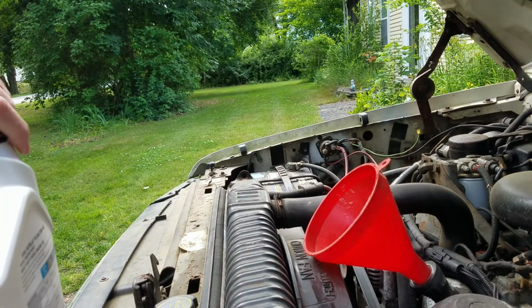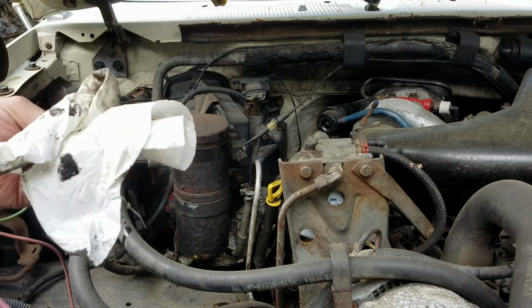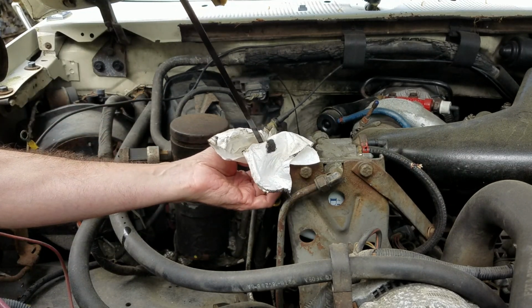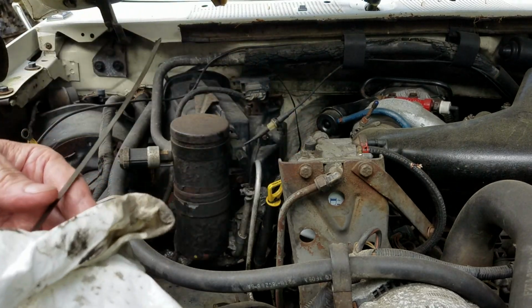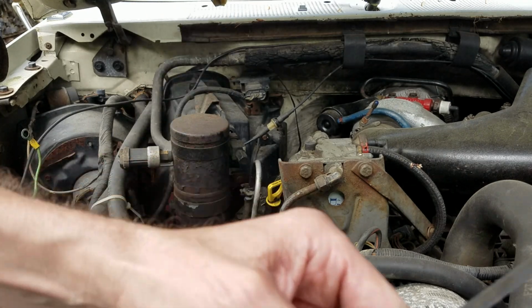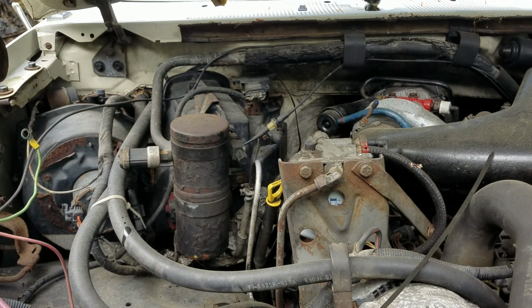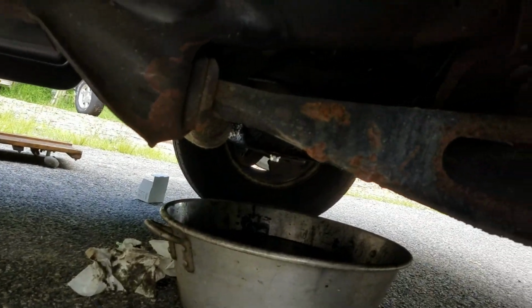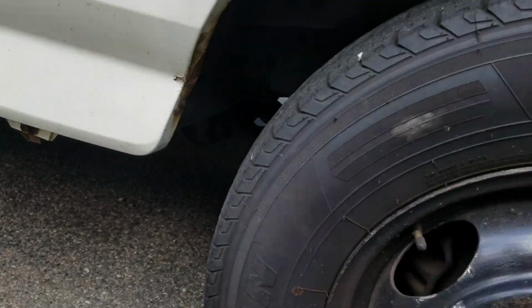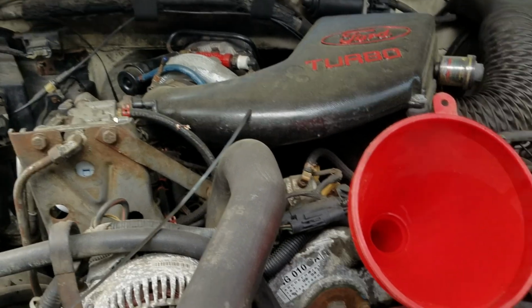Okay, well, there's 1 gallon. Let's see if that even shows up on the stick. I think it holds 3 gallons. Nope. Nothing yet. Suppose it would be prudent to look underneath again to make sure it's not leaking. Seems to be okay. We'll get gallon number 2.